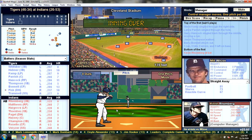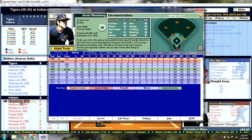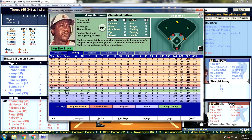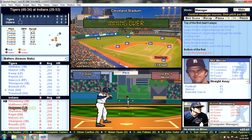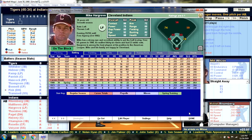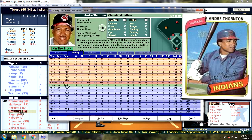Let's do the lineup rundown for the Cleveland Indians. Batting first and playing second base is rookie Kevin Romberg. Batting second and in right field is newly acquired Gary Matthews. Batting third, playing left field, is Mike Hargrove. Batting cleanup and at first base is Andre Thornton.